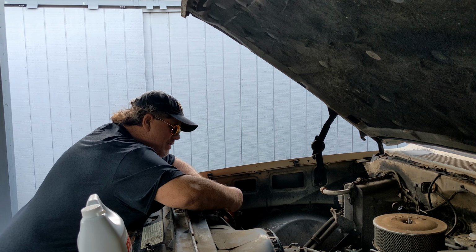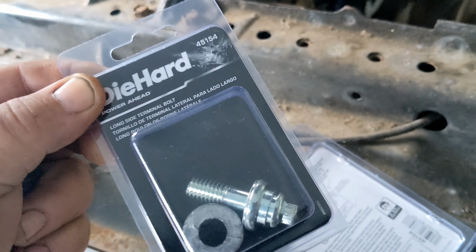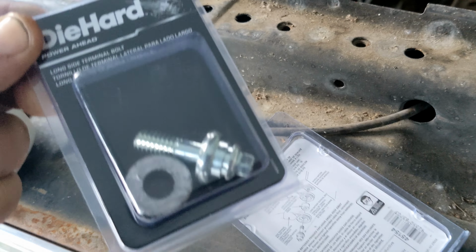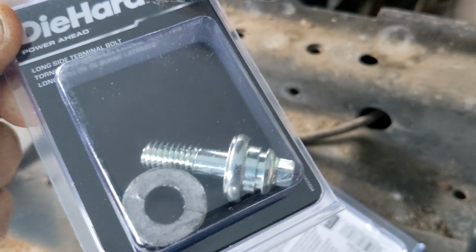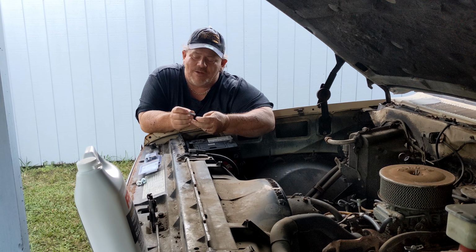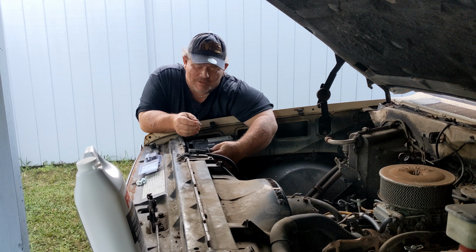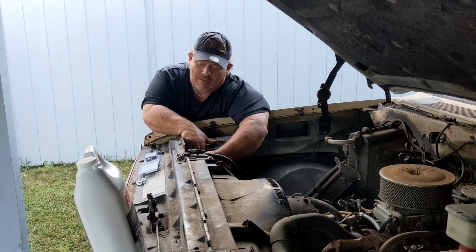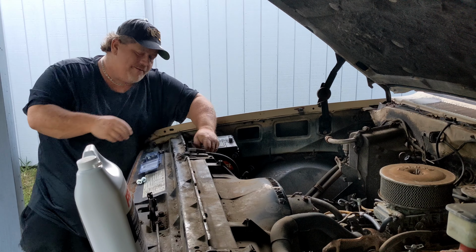Holy crap. I hate GM battery terminals. Another top tip, whenever you're getting these side post battery terminal bolts, just go ahead and get the longer ones with that spacer. And then that way you can actually do something with them. So I got these longer bolts with these spacers in it, because they're a lot easier to work with. And of course, make sure you don't cross-thread your bolt to the freaking battery.